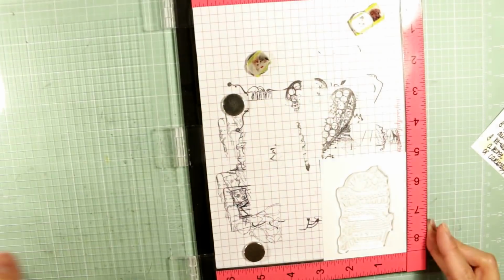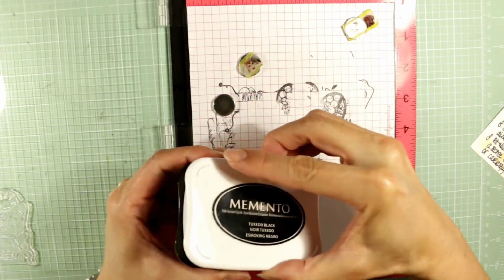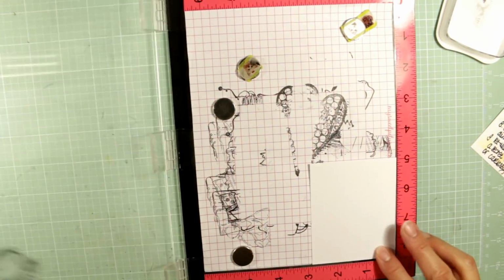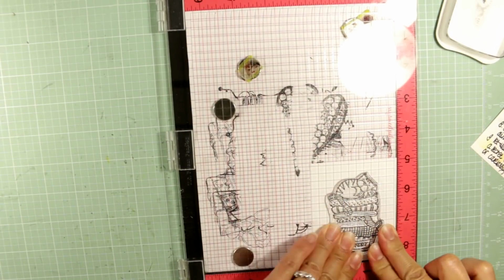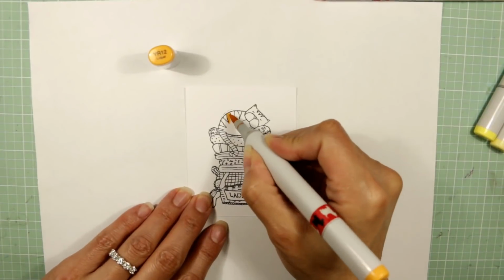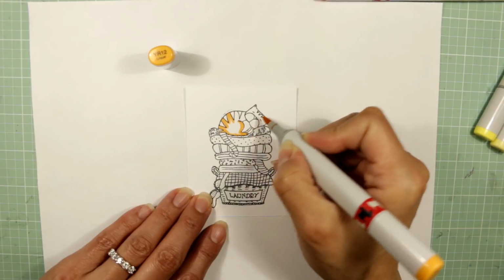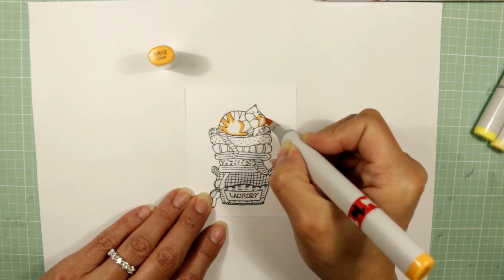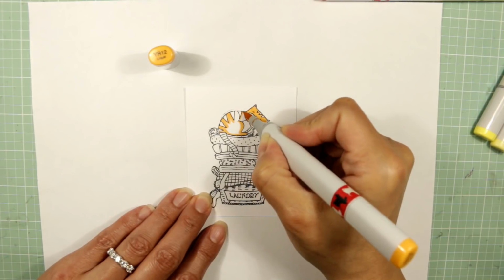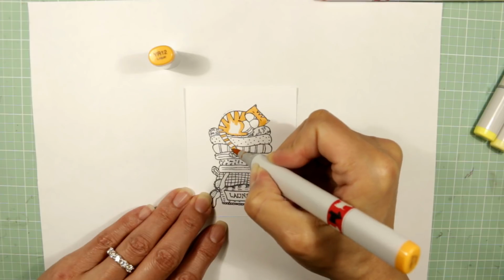Now for the main focal image, I decided to use an adorable cat image from the For the Love of Stamps Cute Kitties stamp set. It's a cat that's lying on a pile of clean laundry. And I thought that went perfectly with the sentiment, definition number 8, cat around, to spend one's time aimlessly or idly. And now I'm just doing some simple Copic coloring. I thought because the image areas are so small, it would go pretty quickly.